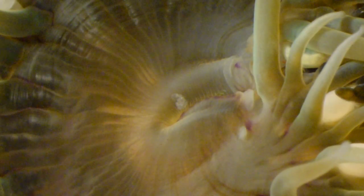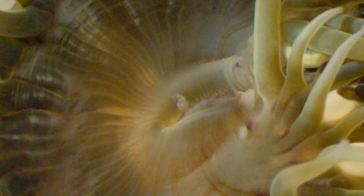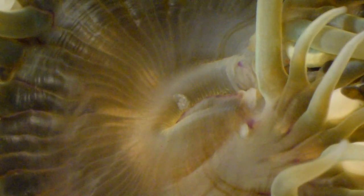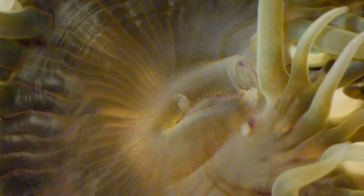Even though the oral disc of Anthopleura elegantissima is not very transparent, you can still see complete and incomplete septa. There are many septa in this individual.